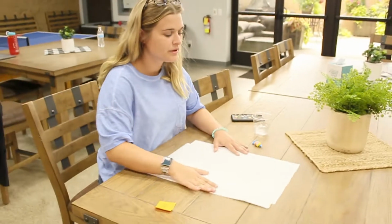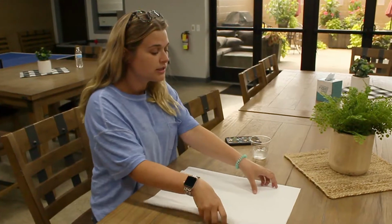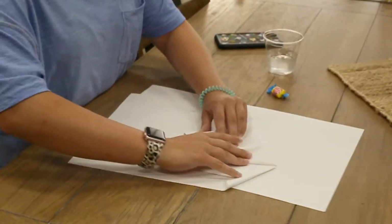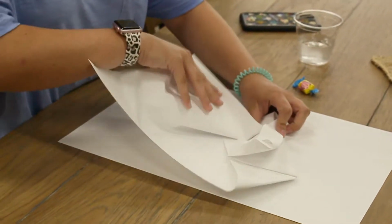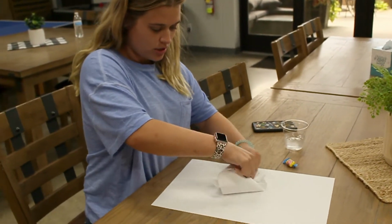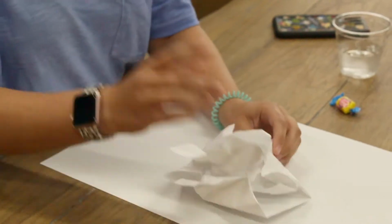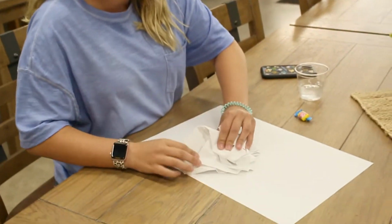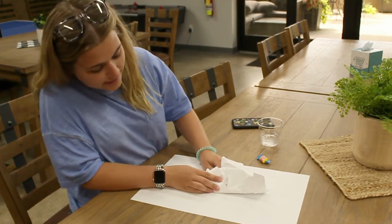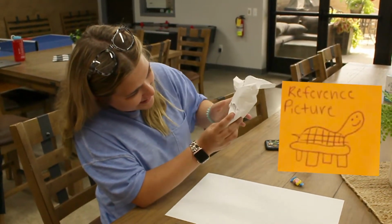Okay, so step 1, get all your supplies. Boom, boom, boom, got it. Step 2, start origami-ing. So you're just gonna fold it like this. Yeah, keep folding it, do little tears. Watch out because paper cuts are really serious. So just be careful when you do this step too. Okay, and as you can see, it's kind of starting to look like a turtle. You see it? Look at it, it's like a little turtle.